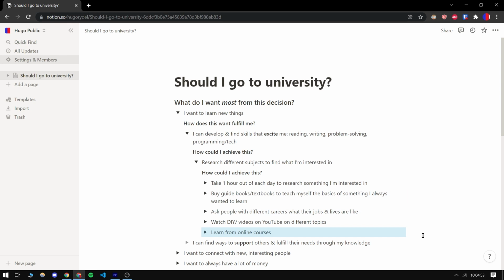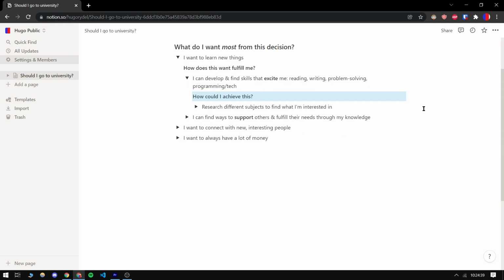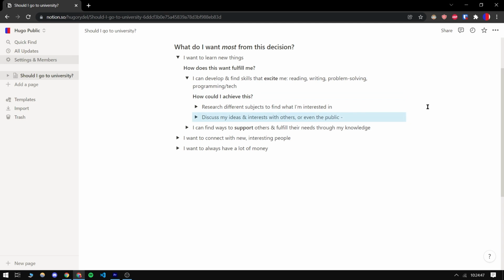Anyway, with these 5 options already in place, let's assume that I'm no longer inspired to find more. So let's close this and find more broader ideas. So then, what are other ways to develop and find skills that excite me besides just researching them? Well, maybe I could discuss my ideas and interests with others, or even the public.